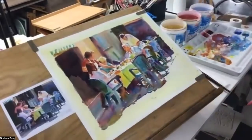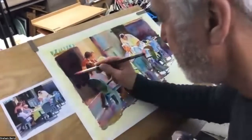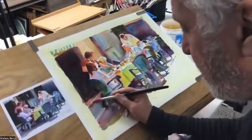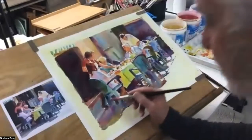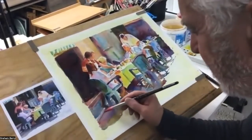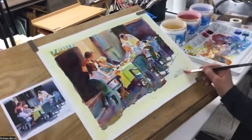That's better now, isn't it? Is that better? I think so. Yeah, beautiful. Wow. I'll just let that run down. Just trying to link these shapes together. And just pick up some of that color from your palette.